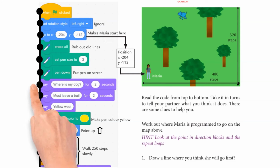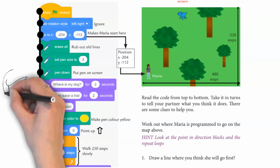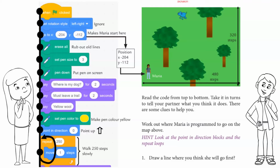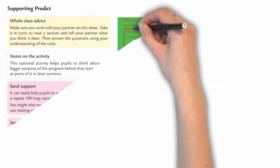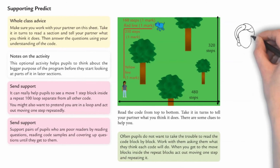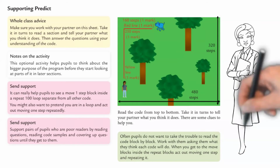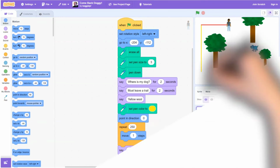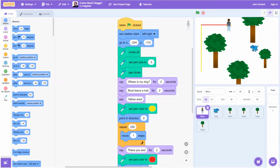These pupils are examining the code carefully to work out where they think Maria is going to go once the code starts. If pupils are struggling to predict, the book version has some hints to help the teacher. Things like pretending to actually act out walking inside a loop. Pupils then run the code to see what it does.